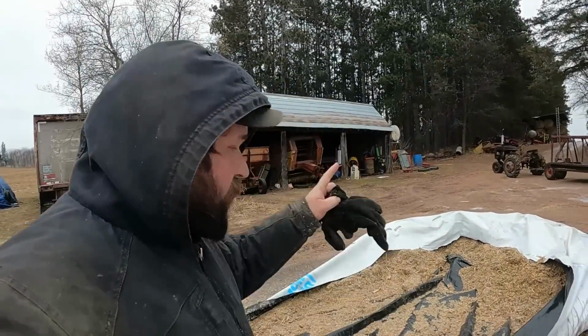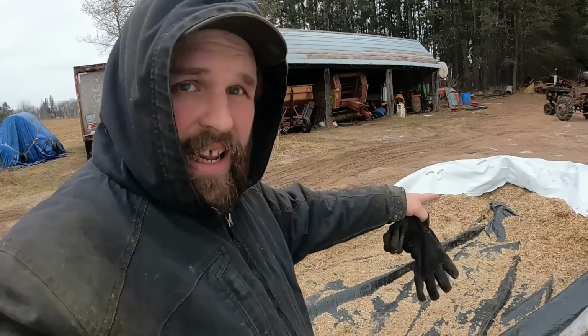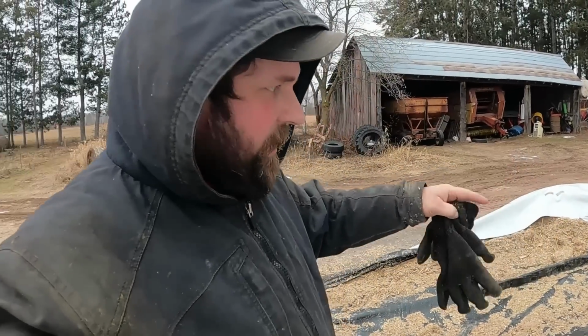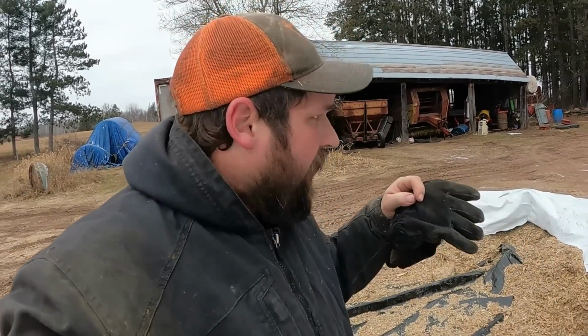So you can see that this silage was a lot longer cut. Part of the reason was because this corn was a lot drier. The leaves get a lot drier, and they just don't chop up as well. But the biggest reason is the adjustment on the chopper knives, having the knives set right and having them sharpened right.